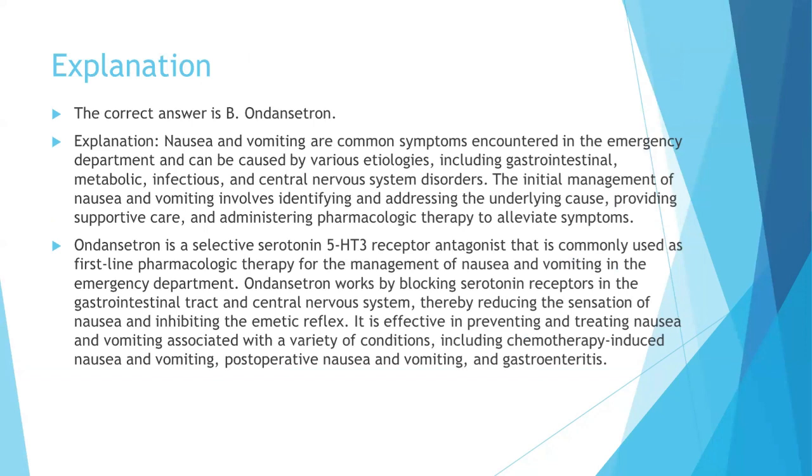So the answer is ondansetron, which is a selective serotonin receptor antagonist that is commonly used as first-line pharmacological therapy for the management of nausea and vomiting in the emergency department. Ondansetron, or the brand name Ondem, works by blocking the serotonin receptors in the GI tract and central nervous system, thereby reducing the sensation of nausea and inhibiting the emetic reflex.